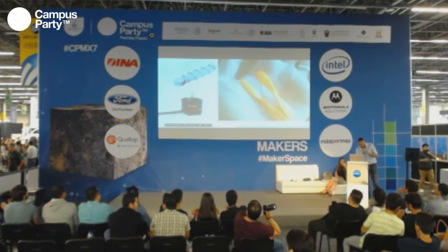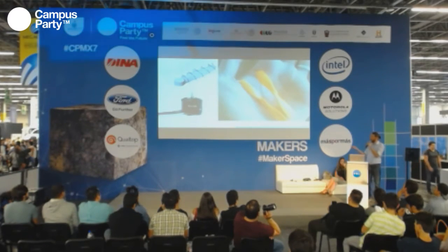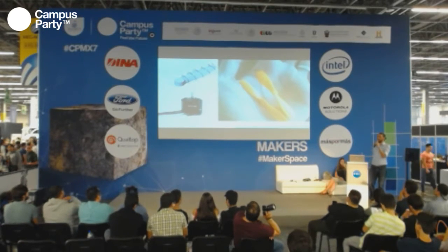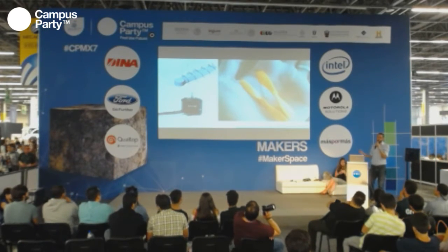We also created our own motors and propellers that were as small as imaginable. And we actually got heavily cloned in the Chinese markets by everyone copying our products.